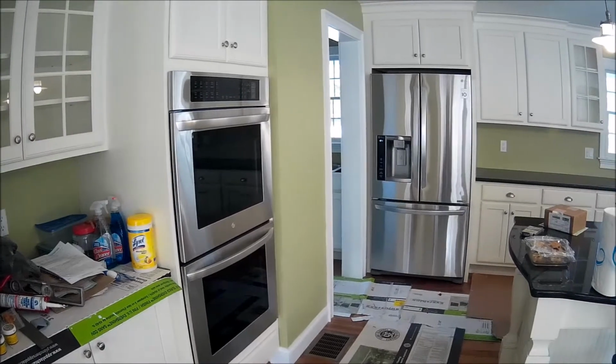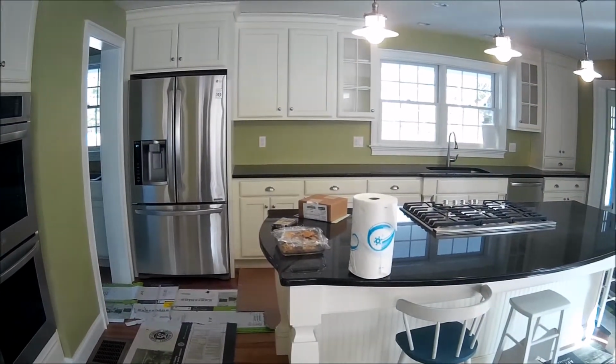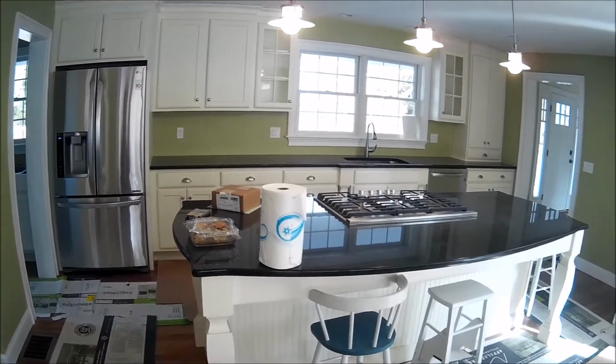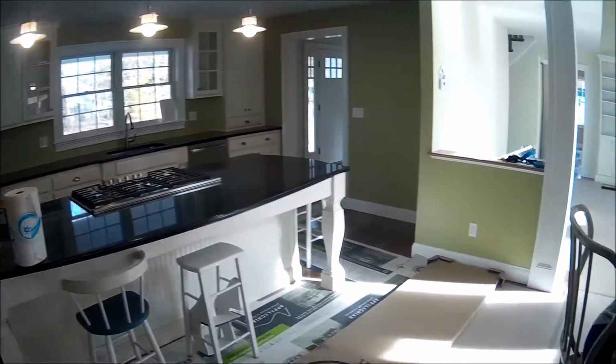So we got all this stuff in. The island with the stove in front. That's not a bad idea because then you can sit around and cook.